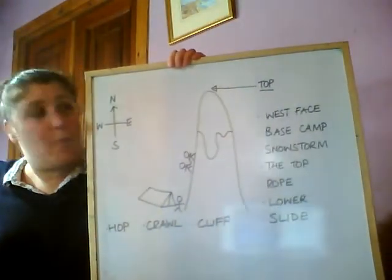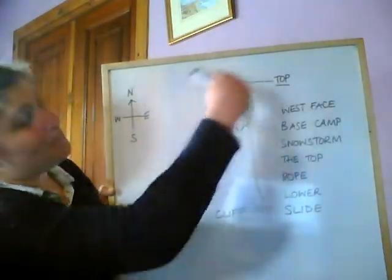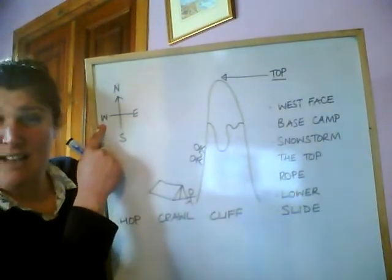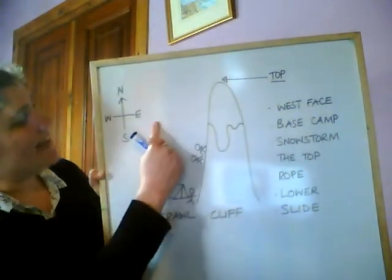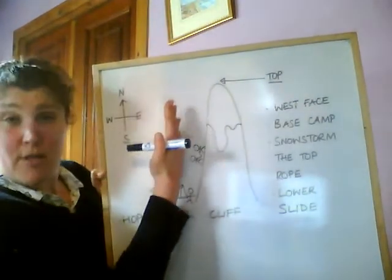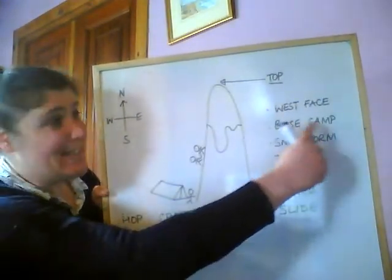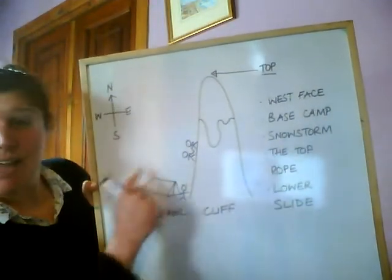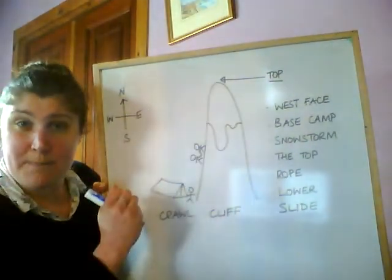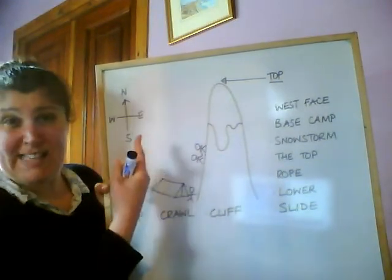So we'll start with west face. This is the mountain they are climbing. The west is here. Look, north, south, east and west. So the west face of the mountain is this side of the mountain. Now, base camp is here. Base camp is the camp at the start of the climb. To be at base camp is easy. When you go more than base camp, it's more difficult.